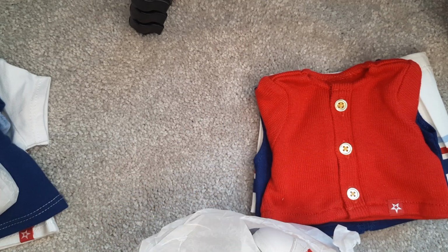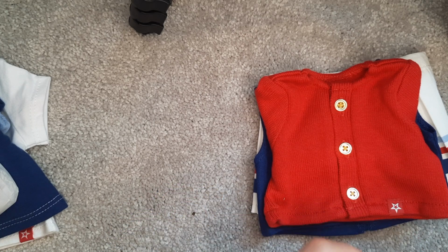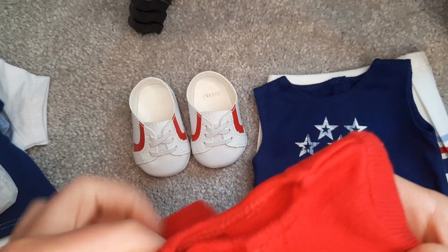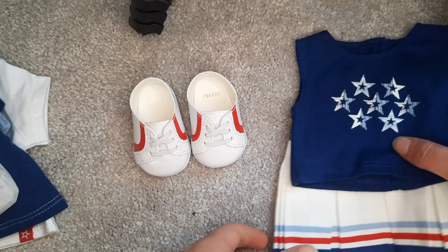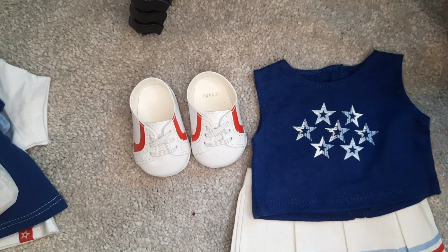Okay, so this first one is the sweater and skirt set. One of the friends I went with is very confused for why, if this is Team AG and 4th of July or Summer Olympics or what have you, it's kind of weird that it comes with a sweater, right?